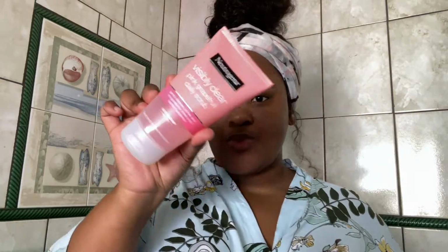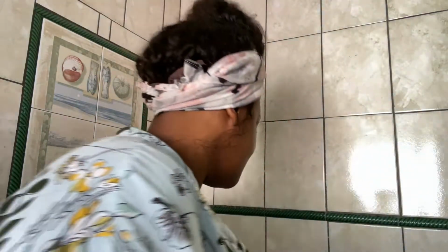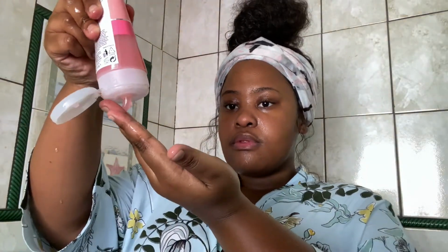Next up I will be going in with the Visibly Clear Pink Grapefruit daily scrub from Neutrogena. I love these products, but firstly I am going to be turning around. Sorry guys, I was trying to be cute and put on this thing, but whatever. I'm going to just have one squeeze of this daily scrub, and I'm going to use my fingers to do that.